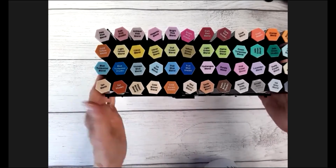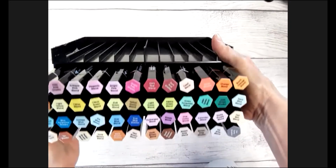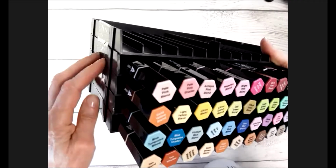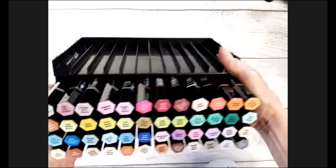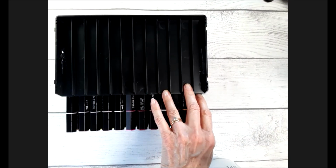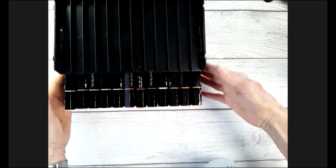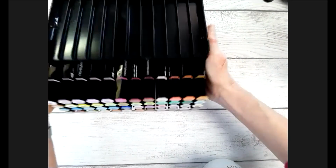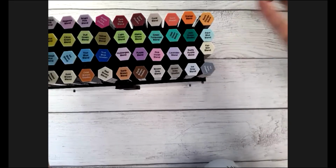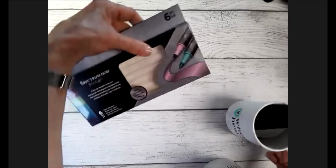What Close to My Heart is recommending right now is to use the Spectrum Noir storage system. The markers are in 4 different shelves. They have spots for 12 markers on each row, and they build on top of one another. And I'm able then to set them so that they stay horizontal, which is the way that you need to keep these stored. And then I can just pull out the color that I want, and that has been really, really nice.